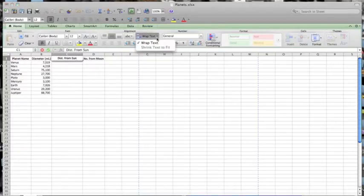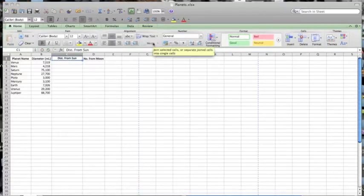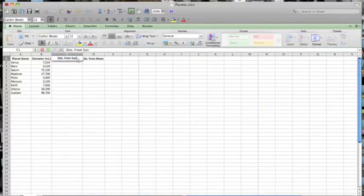It's in alignment if you don't have this particular form of Excel. So make sure that click is on wrap text. And now I'm going to go back here, and I'm going to put a parentheses, and I'm going to put millions of miles. And millions of miles now goes underneath distance from the sun because I've wrapped the text, not extended it. It would have come all the way out to this point.